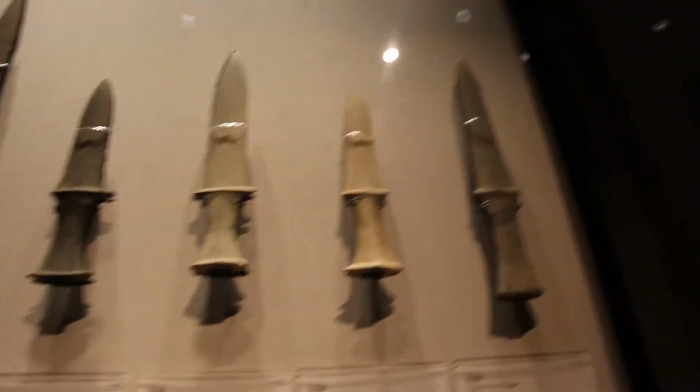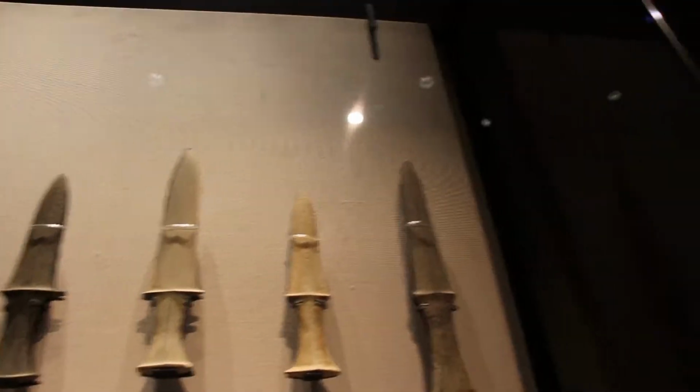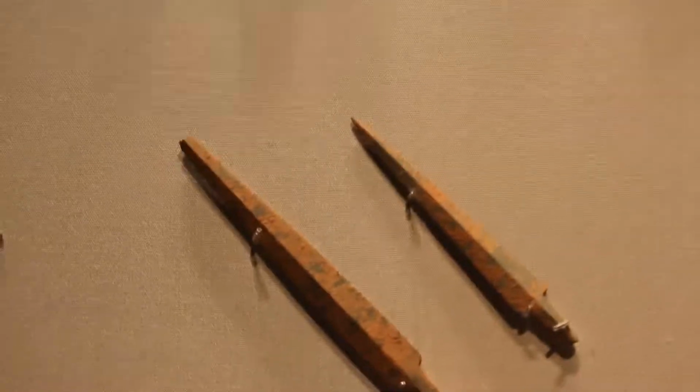Some Korean daggers, stone daggers. I'm guessing they're pretty dull now. They've probably been used. It'd be pretty hard to stab somebody with most of those. I think some of these arrowheads are still pretty sharp though. That one is. The other one broke off. Oh, it's bronze.